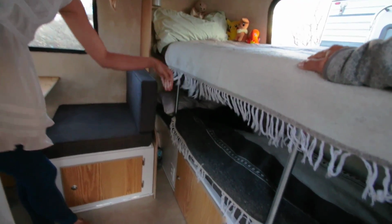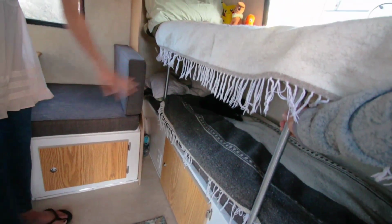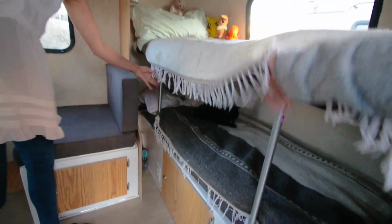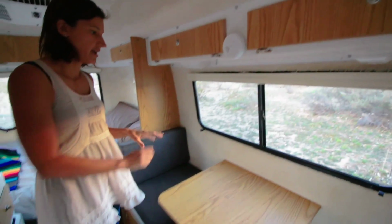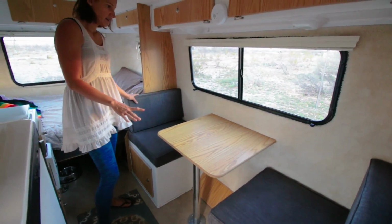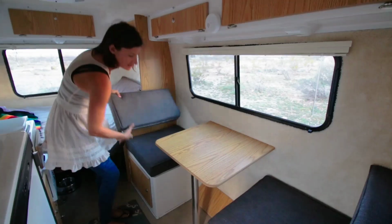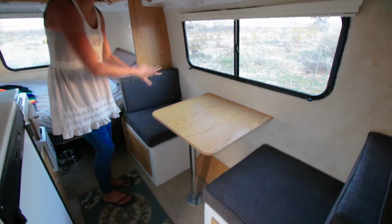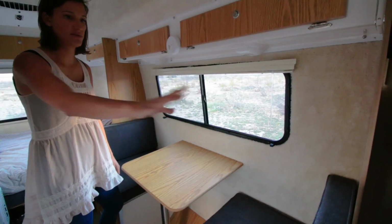Right. And so our middle kid sleeps down here, probably the most secure one with these jail bars, which supports one side of the top bunk. She won't fall. And this is where our youngest sleeps, which is also a two-person dinette. So this drops down to here. These cushions would go in that place, and then his bedding would just go on top. So that's how we can sleep three kids in here.